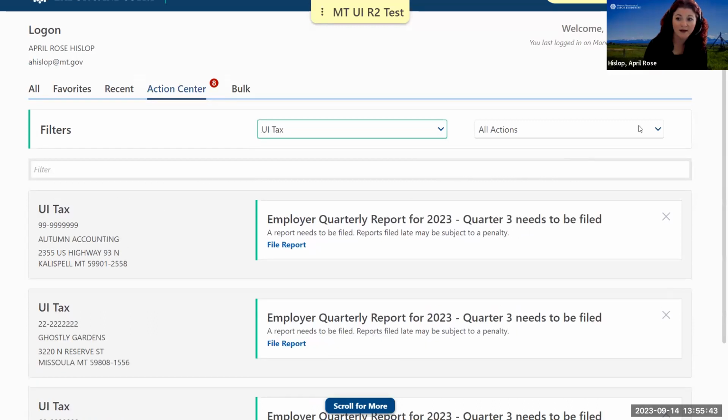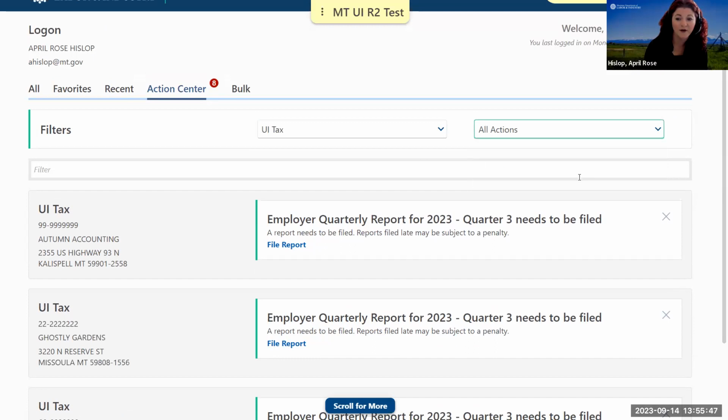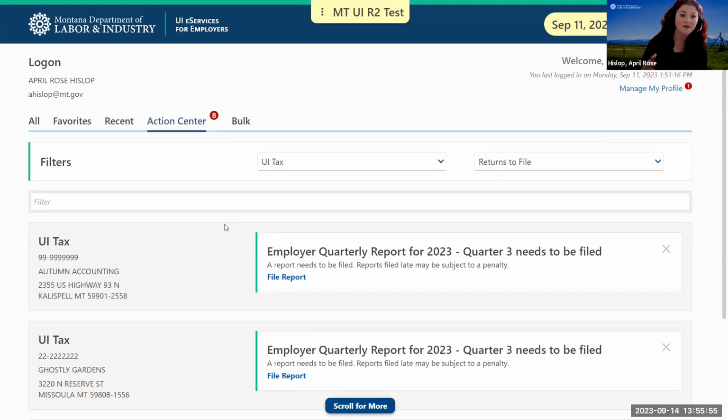So you can choose UI tax. And let's say we just want to see all the returns that need to be filed for any of our clients. Once you put that filter in there, it will show you that information here. But the nice thing is there's also an action center in each of your individual clients as well. So you don't have to rely on this particular list to be able to find that information. It will also be in each individual client that you go into.